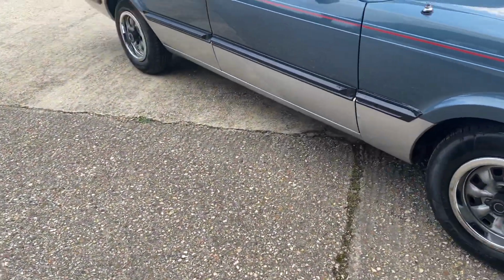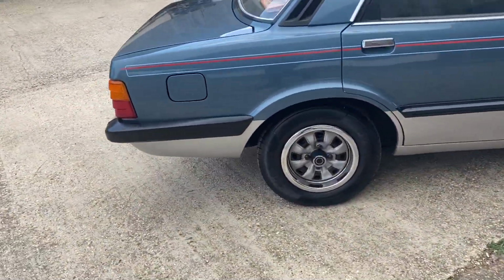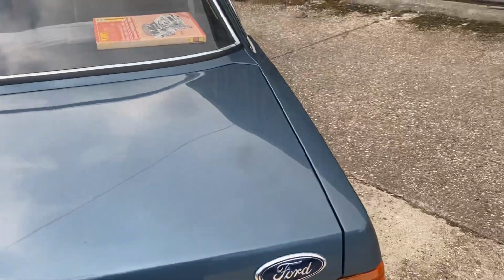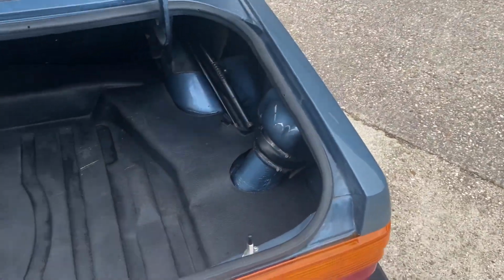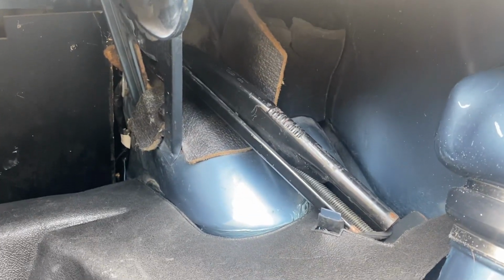And somewhere that people always like to have a little look when they're buying their Cortinas is making sure everything is correct in the boot. So let's open that up. This has got a nice thick rubber mat in the boot, which is in good order, and that's where the jack sits.